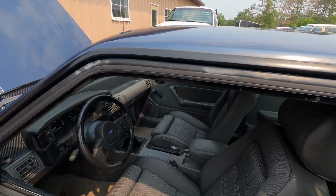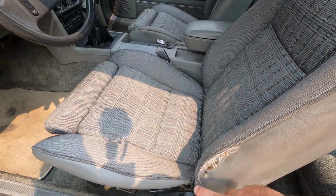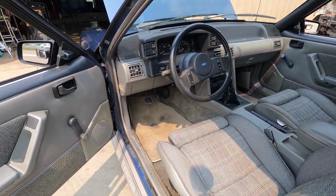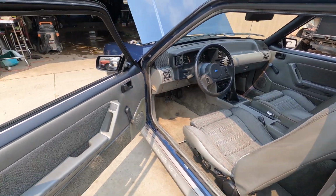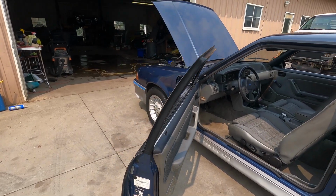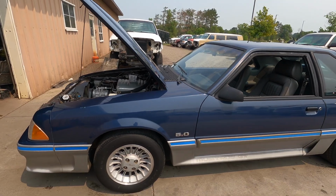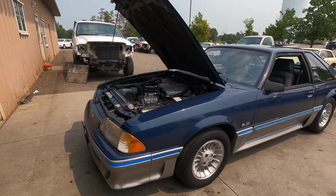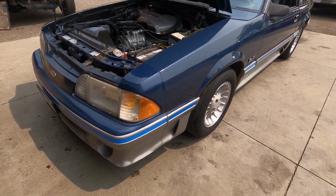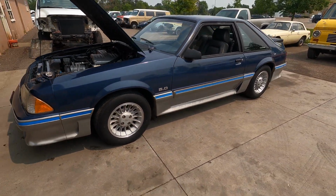Interior, my son worked his magic. We're gonna have to get this repaired. You know, those are the original floor mats. I just threw them back in. The carpets came out really nice. This is such a clean, such a nice car. All original. First wash in a decade. This thing has absolutely come back to life.